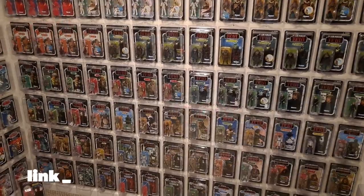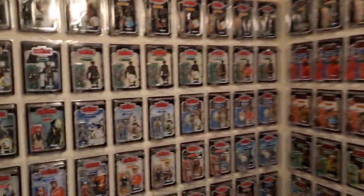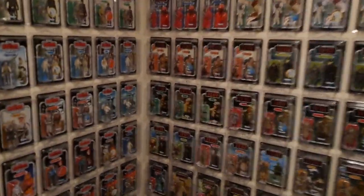So you'll find this series where I'm going around this new room, which is four walls of TVC heaven, as I keep saying. So there's prequels, Star Wars, Return of the Jedi, Empire Strikes Back, and there's other miscellaneous on the bottom rows here, like Expanded Universe. So what I would like to do now is continue with Return of the Jedi.